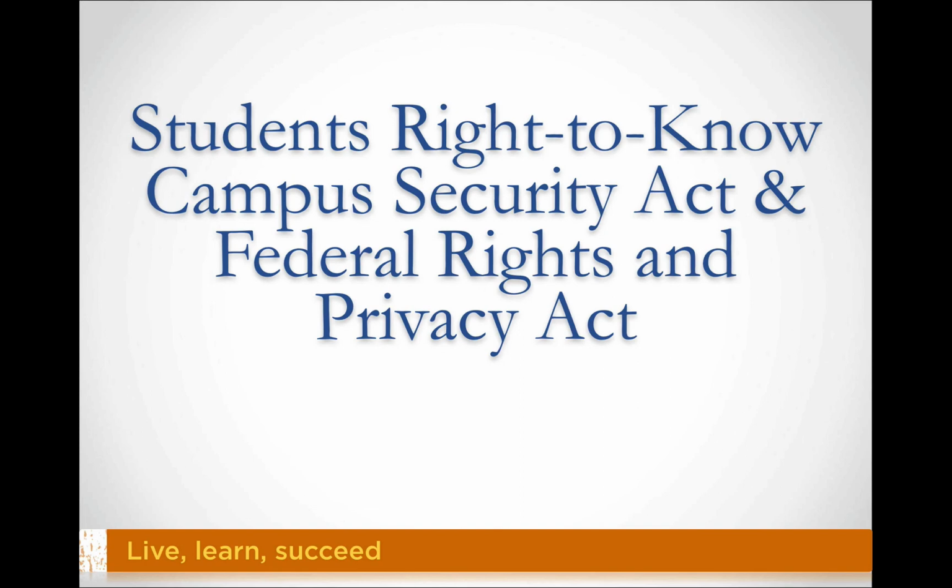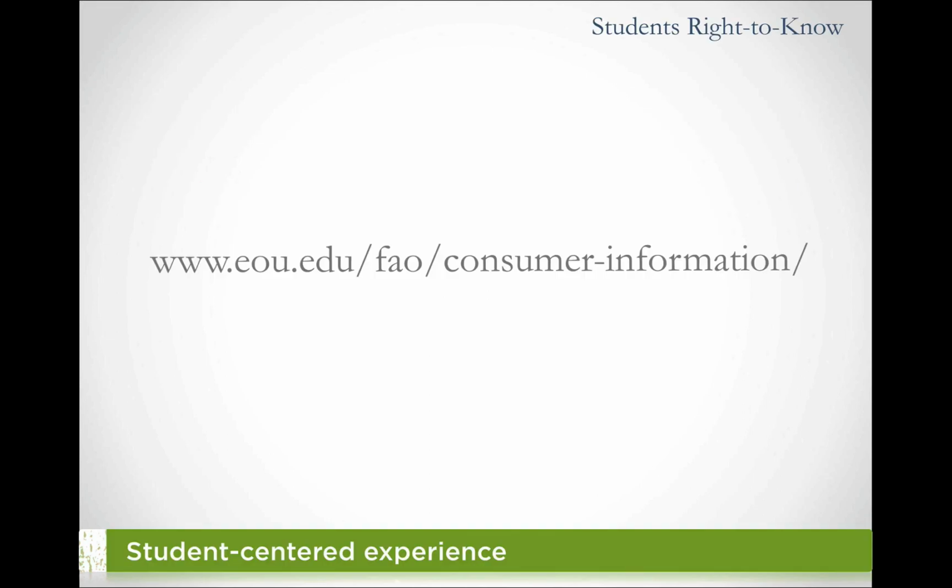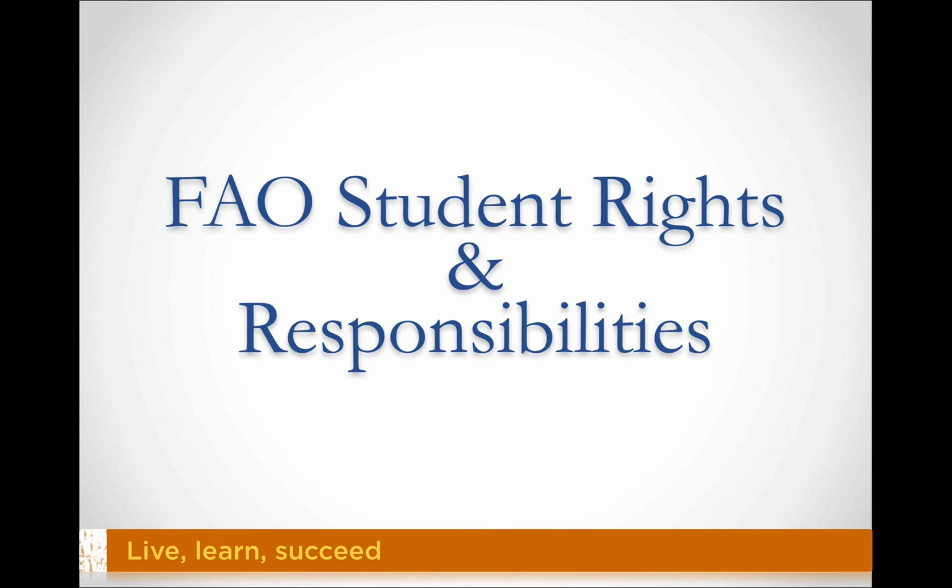Students' Right to Know, Campus Security Act, and Federal Rights and Privacy Act. To view our Students' Right to Know, Campus Security Act, and Federal Rights and Privacy Act, please go to the link provided. Financial Aid Office, Students' Rights and Responsibilities. Please go to the link shown to view your rights and responsibilities as a student.